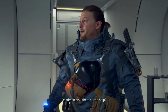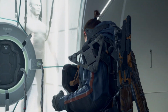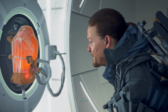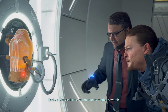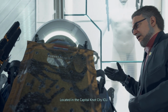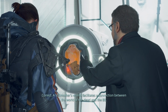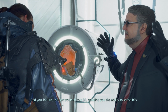Deadman, you there? Little help. Okay, Sam. Remove the pod and connect it to that incubator. It's in. Good. A temporary excess of stress. Easily addressed if we return it to its mother's womb. Mother? Located in the capital Knot City ICU. Brain dead, of course. You mean still mother? Correct. A still mother's womb facilitates a connection between the world of the dead and the BB. And you, in turn, connect yourself to a BB, granting you the ability to sense BTs.